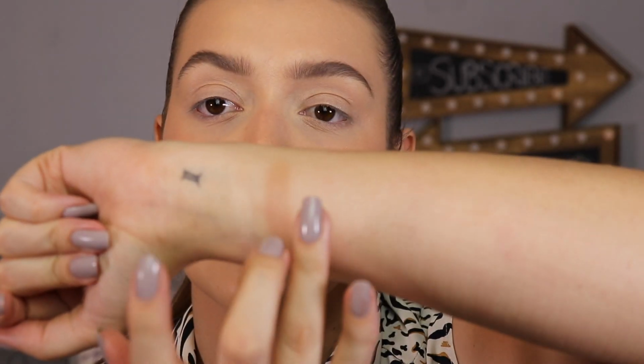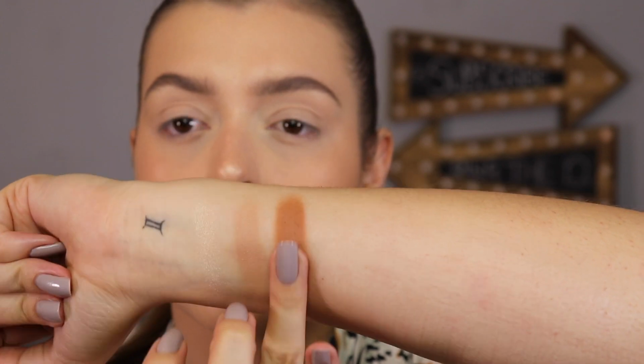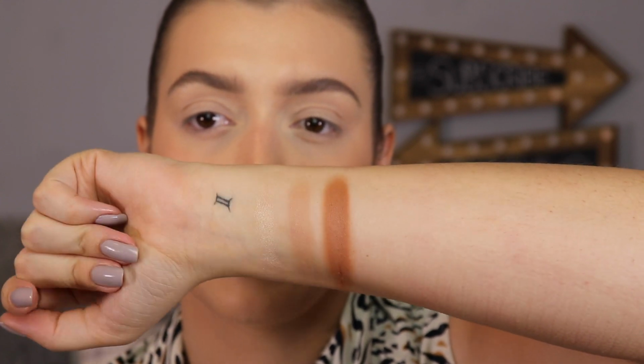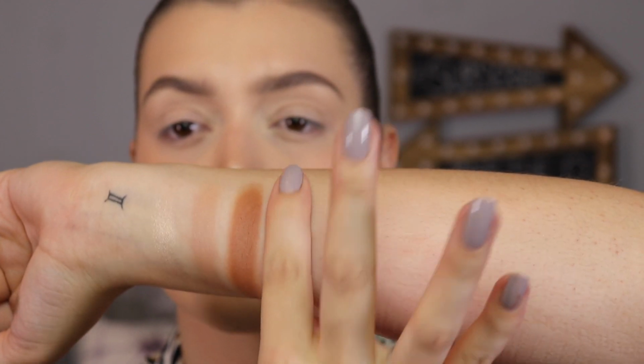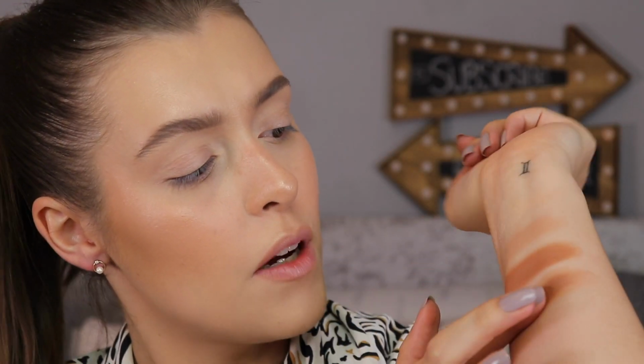And then the next shade we have here is called Scorched, which is a deeper brown, a nice warm orangey undertoned brown, really lovely. The next shade we have here is Low Blow, which is another brown. It's slightly deeper than the previous one, but this one I'd say is more of a yellow undertone rather than that orangey undertone. My swatches are not great today, I'm really sorry about that. As you can see, it's more of a greeny, muddy, swampy kind of brown in comparison to this one, which is more of a terracotta, orangey undertoned brown.